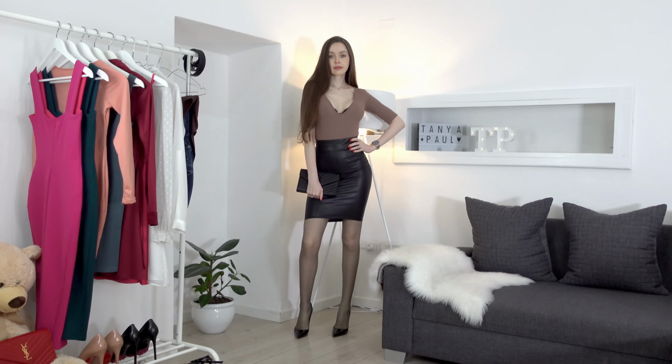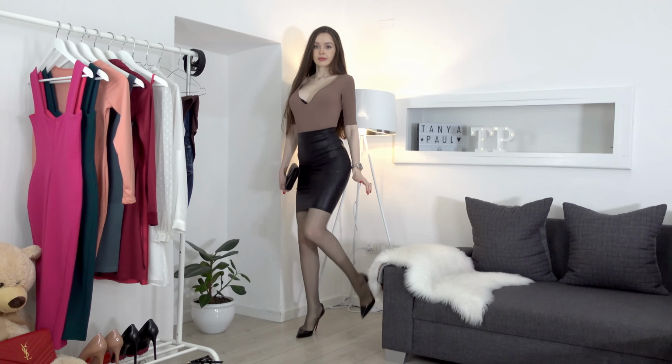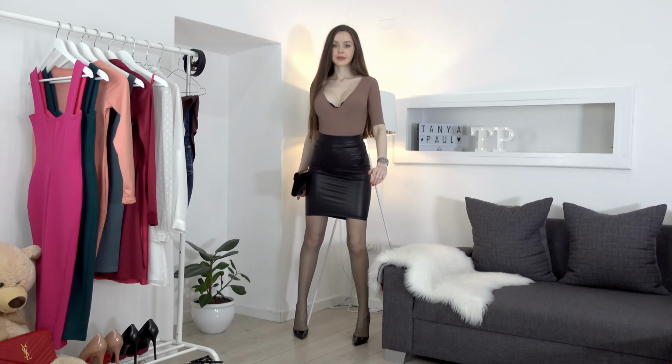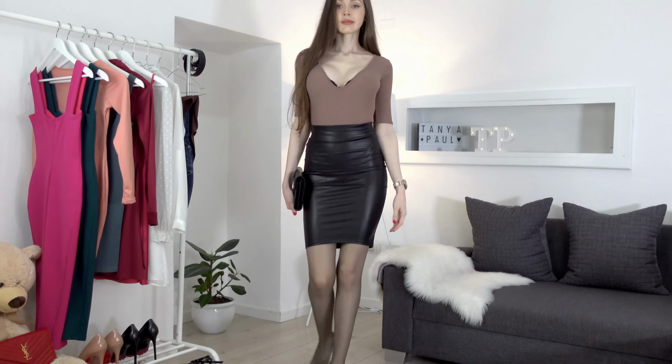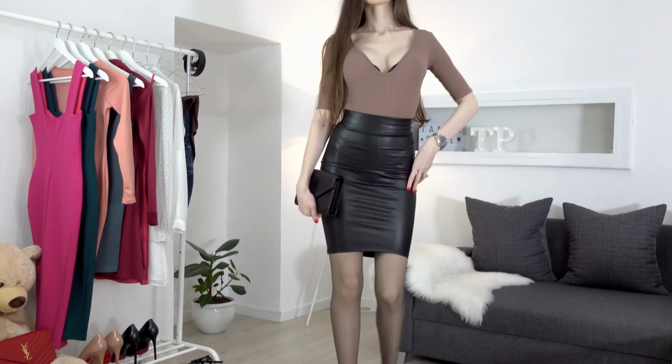Here I'm wearing this waffle bodysuit in this beautiful brownish shade. I paired the top with a high-waisted faux leather pencil skirt. And I finished the look by wearing my classy Louboutin Suede 120s and my YSL clutch. I'm absolutely in love with this look.